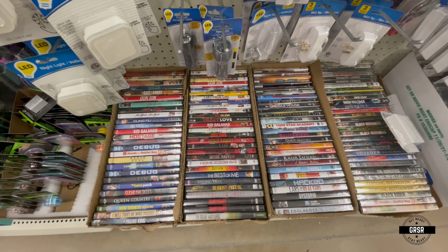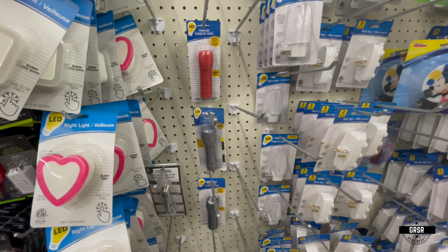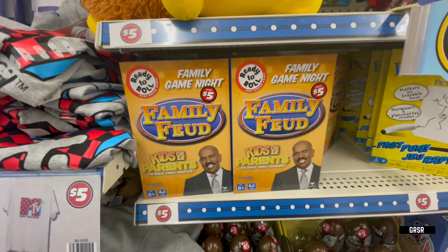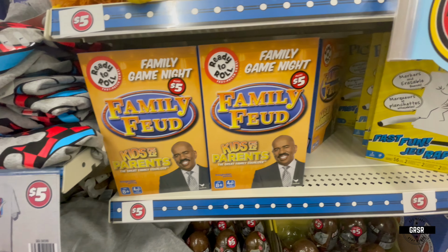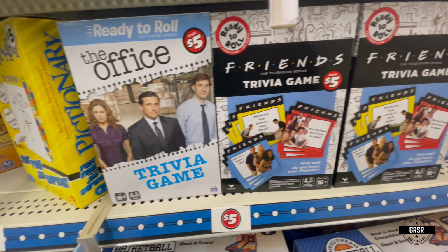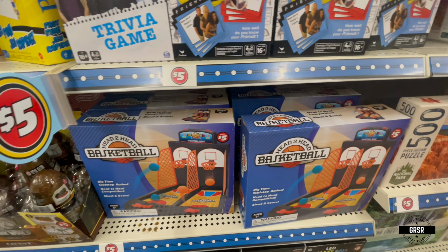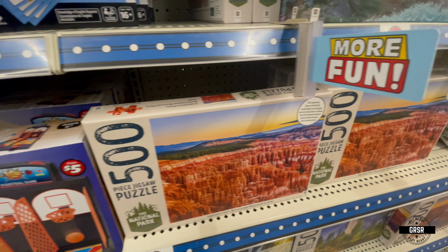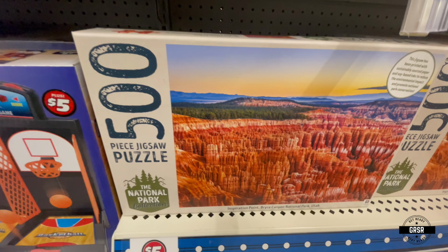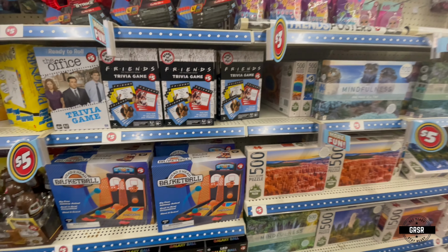Are those DVDs I see down there? DVDs, Blu-rays, whatever. Hey, board games could be good, especially if you're bunkering in. Now, who's to say you can't sit out in the middle of the woods and play a board game? I mean, you never know what you may need to do to put a smile on your face or the faces of those around you in the midst of danger or uncertainty.